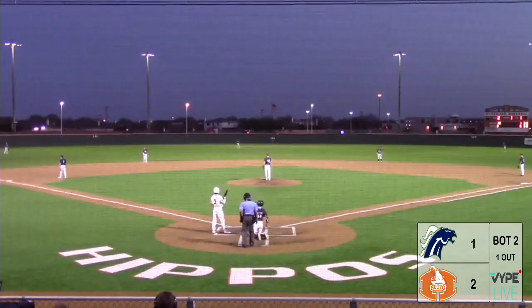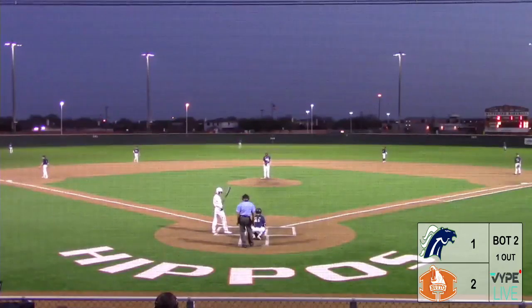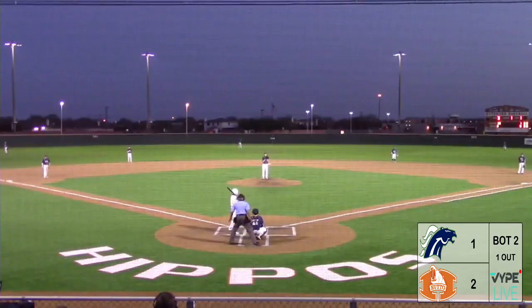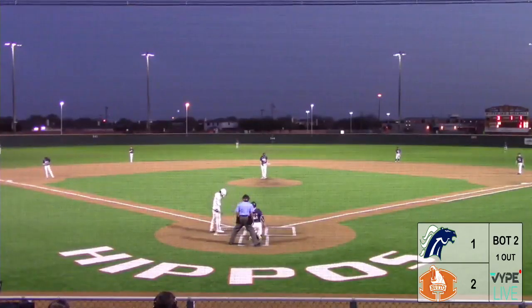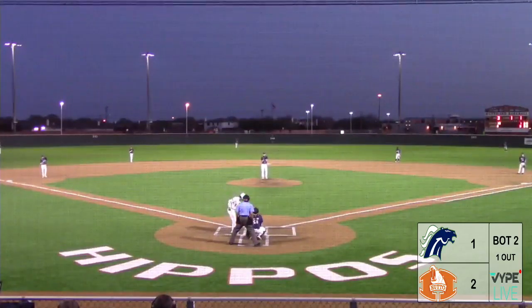Next pitch just misses outside. Fastball just missed there. A lot of run on it. Ball three. So 3-1 count. Windesman steps off, gets another sign from his catcher, Baileus.